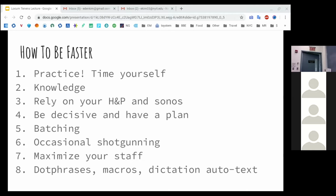Number 5, batching. When you get up, it is usually going to be more efficient to see a number of patients, and then sit down and put in orders for all of them. Call all your consults, let the nurses know what you're doing all at once, as opposed to doing one at a time. Because 1, it's just extra walking for you, and that's going to eat up time. And 2, it'll help you move the room a little bit faster, get workup started and things like that.